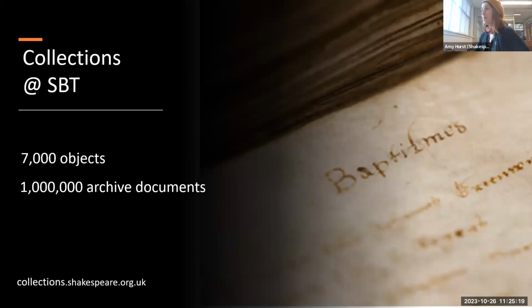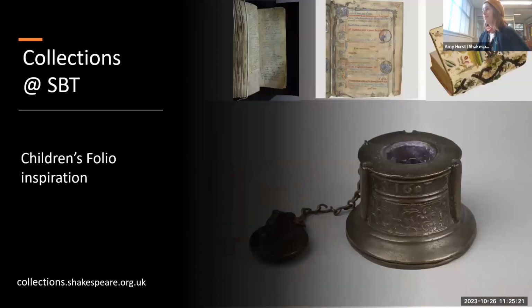So we can go to my other slide. So obviously the children's folio is inspired by the First Folio, which Andy has described. And it's influenced by its form and its contents. But it wasn't just books that we used as part of the creative process. So I'm just going to touch on a few items here.